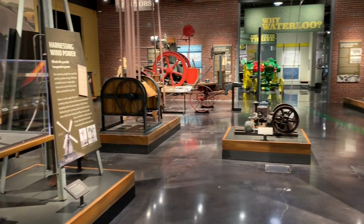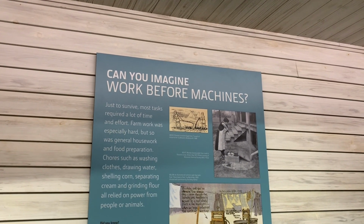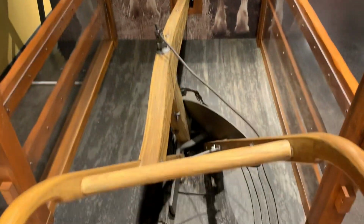That is super cool. This model was used by salesmen to demonstrate how the real thing worked, and is the only model known to exist. Can you imagine work before machines? Alright, I don't know about the view back here.